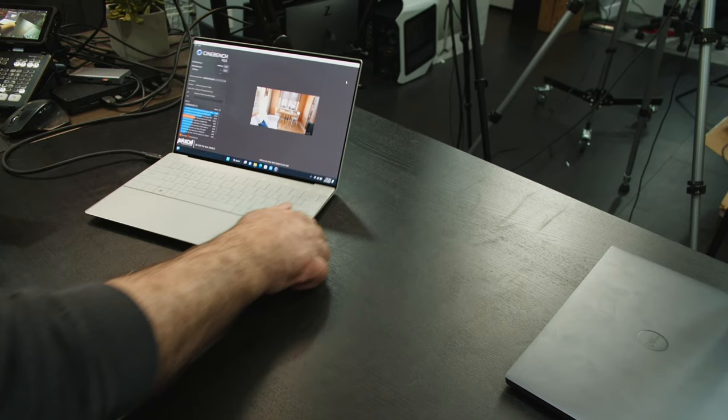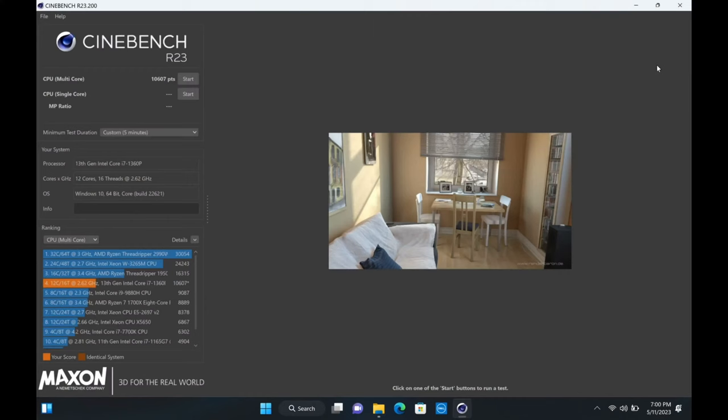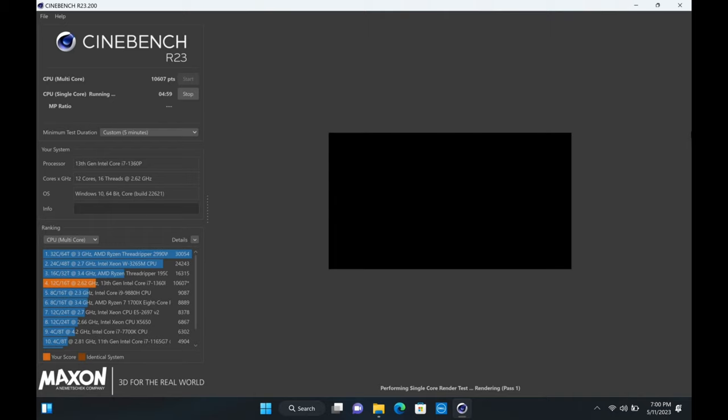And we got a pretty good score here. So we're seeing 10,607. And again, I only did a 5-minute test on this one. So that's a pretty decent score. And I think that'll go up once I update everything, all the drivers, and if there's any kind of firmware update to worry about. Let's do the single core 5-minute test as well. That's a pretty good score. So over 10,000, 10,607.